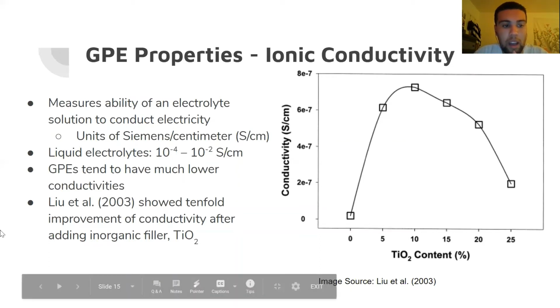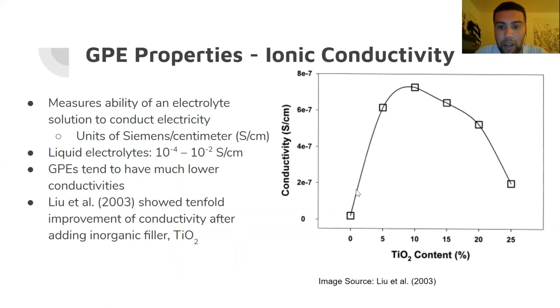This time, Lu et al. used titanium dioxide, and this figure is from a 2003 paper that they published. And you can see here that as you increase the titanium dioxide up to about 10%, the ionic conductivity of their polymer increased as well, about tenfold.